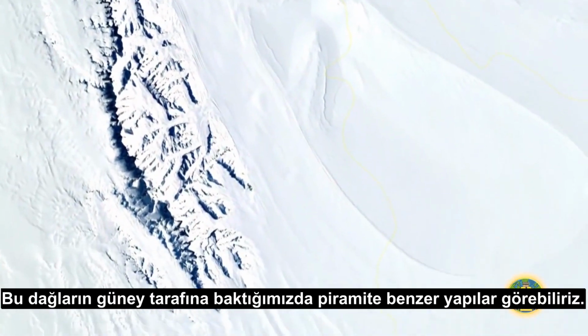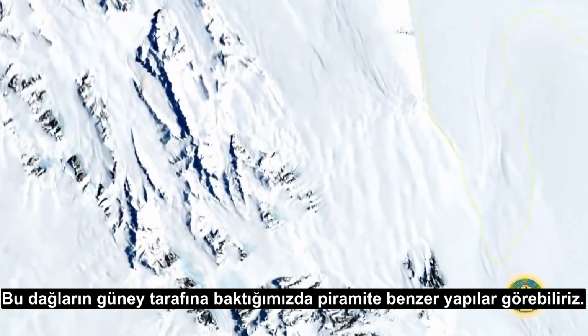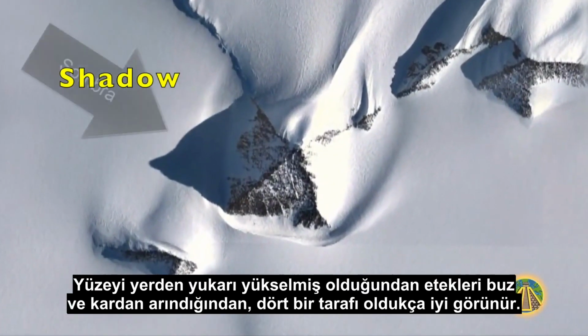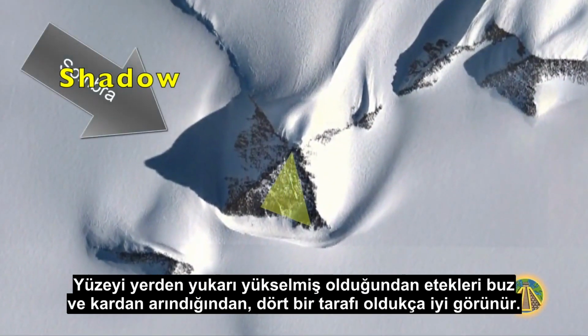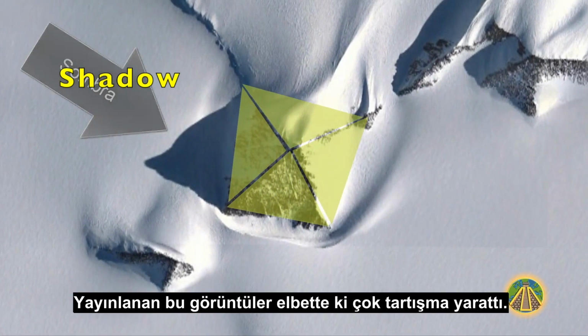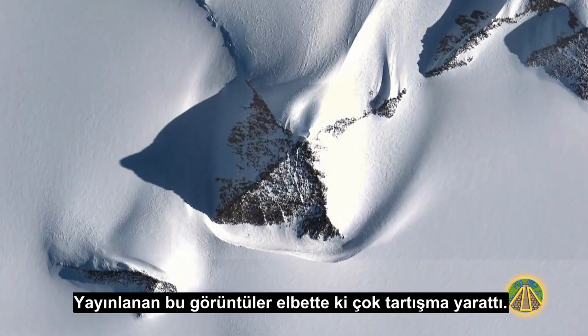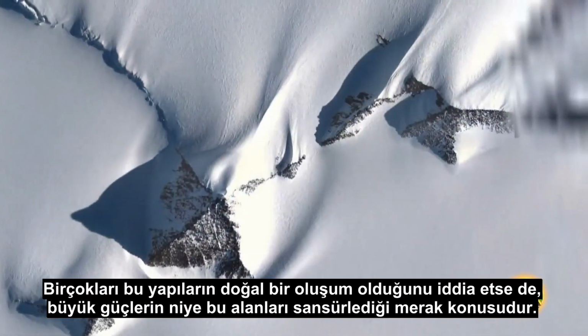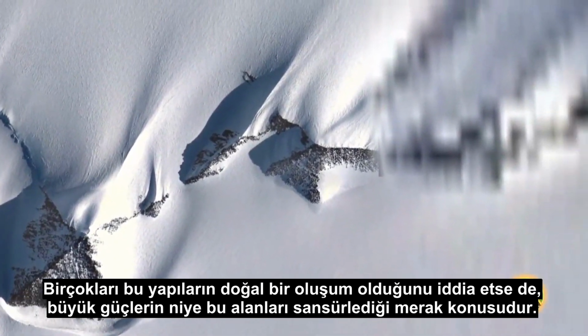If we look at the southern part of these mountains, we can see structures that look like a pyramid. Its surface protrudes from the ground, and because its edges are free of ice and snow, its 4 sides can be seen relatively well. These published images, of course, caused a lot of speculation. And although many claim that these structures have a natural origin, one wonders why the great powers wanted this area censored. What do they want to hide from us?